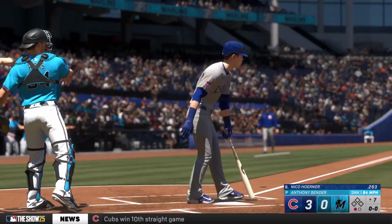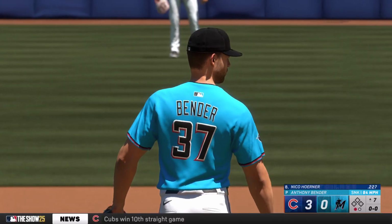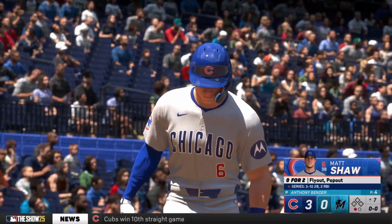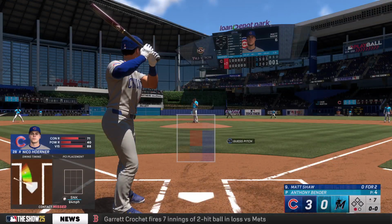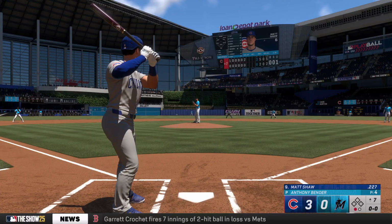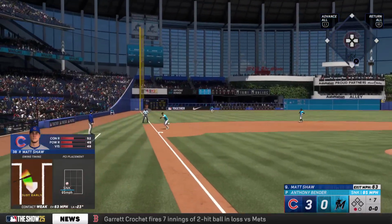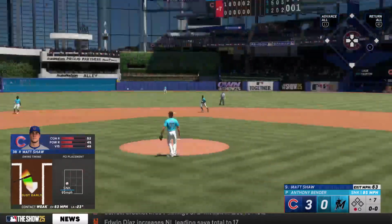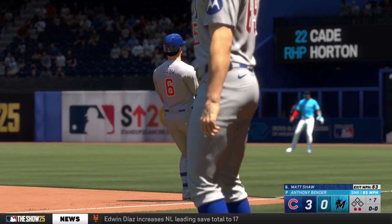Swing and a miss for the strikeout. Couldn't hit the fastball at the knees. Here's the third baseman, Matt Shaw, 0 for 2 in this one. On the ground to third. Slings it across, and two away to start the 7th.